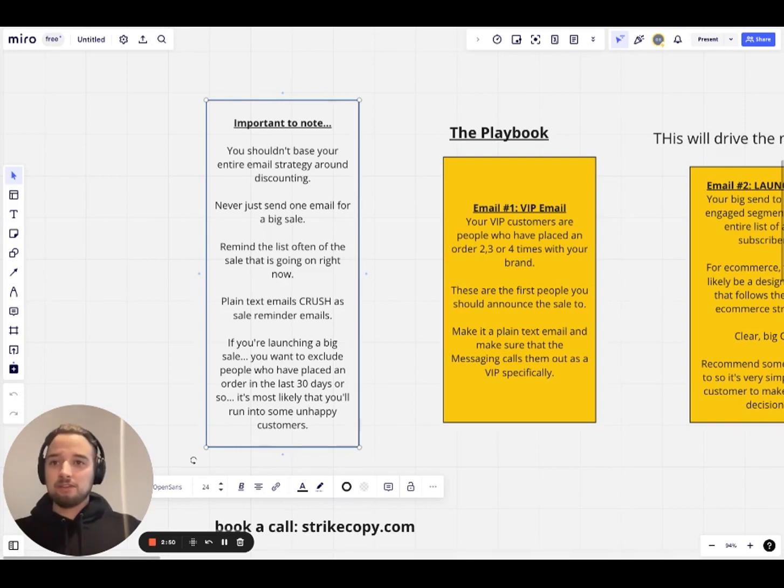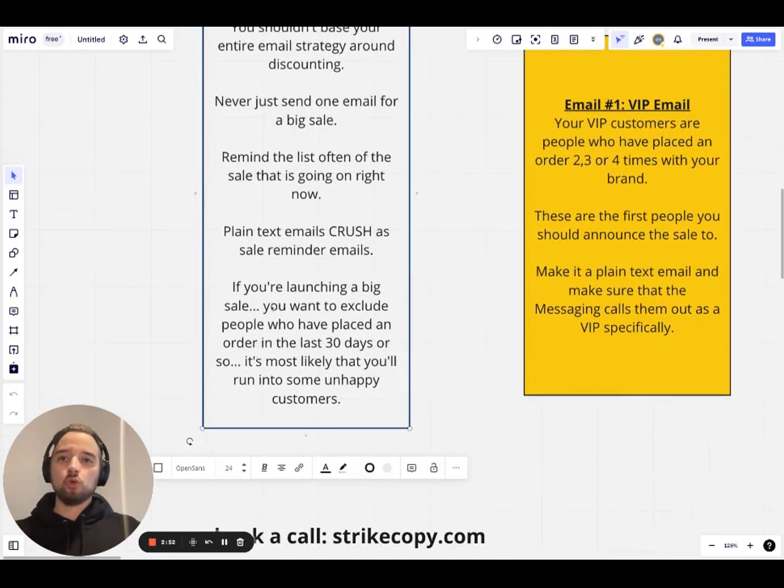And the final thing here, if you're launching a big sale, you want to exclude people who have placed an order in the last 30 days or so, because it's most likely that you'll run into some unhappy customers. Because let's say a customer placed an order for $1,000 worth of product, and the next day they're getting a 30% off discount. Chances are they're going to be pretty unhappy that they missed out on a $300 saving, right? So you want to be excluding people that have placed an order in the last 30 days. You can play around with this time frame, but 30 days is usually a good place to start. That's the kind of good middle ground that we've found usually works, where you're not going to get too many people complaining that they've missed the sale.